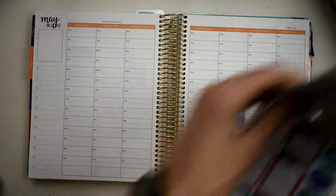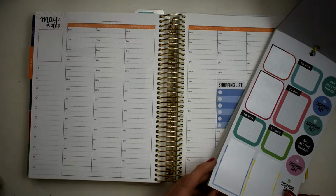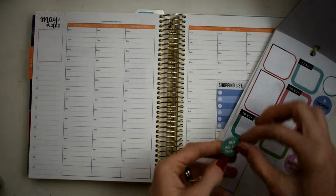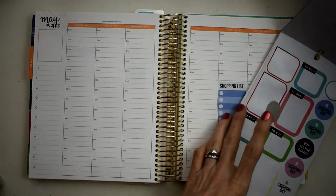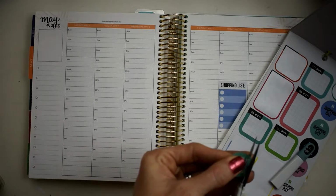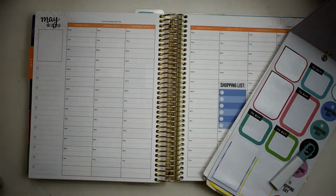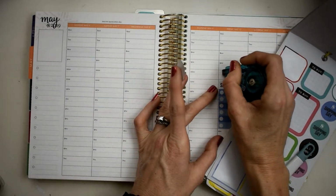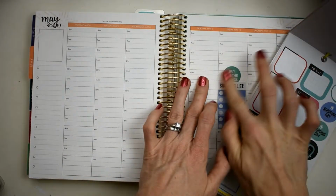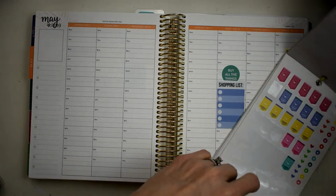All right, so now we're going to come back over here, and I kind of like these little things, like buy all the things. It's kind of cute, so what I'm going to do is take my scissors, cut off the bottom straight across there, and then stick it right on top of there. Cute. See, this might end up being a little hodgy-podgy like last week. Is that a word, hodgy-podgy?